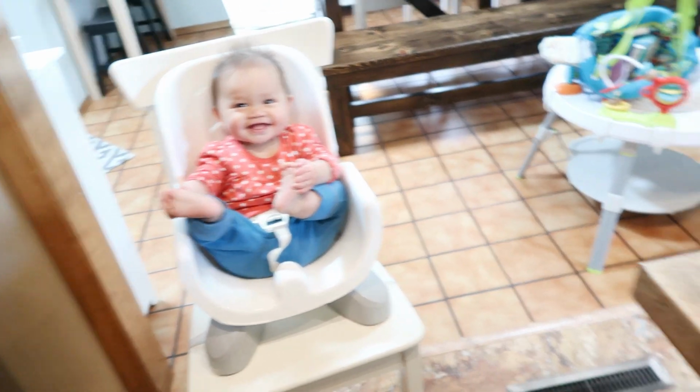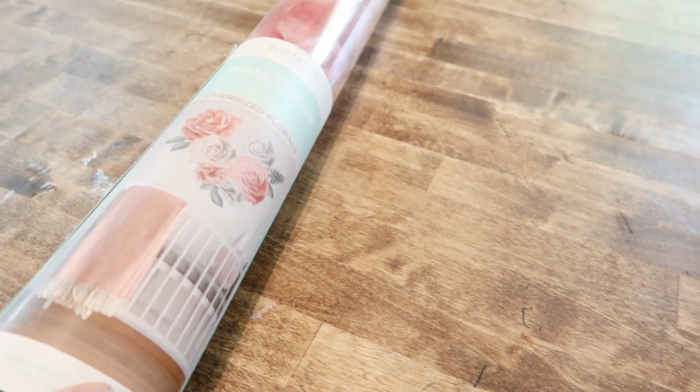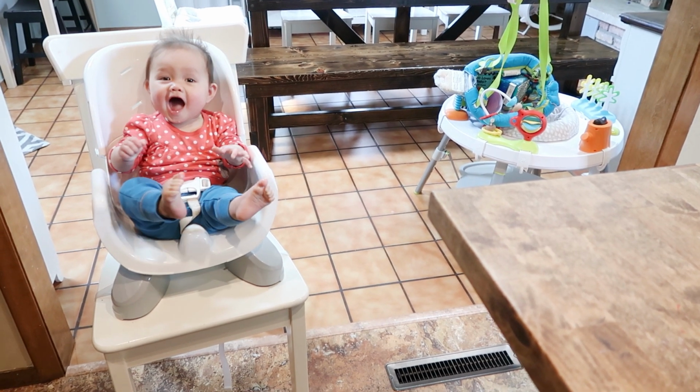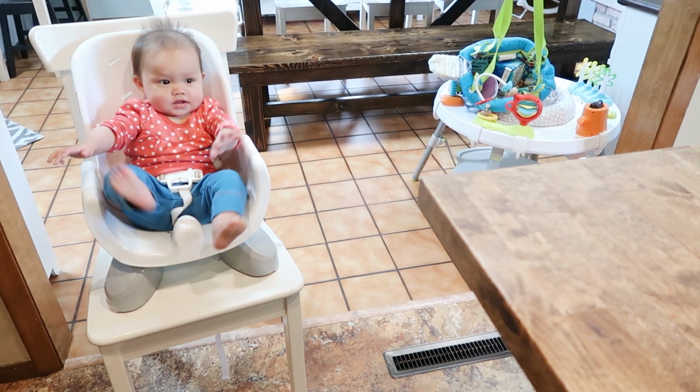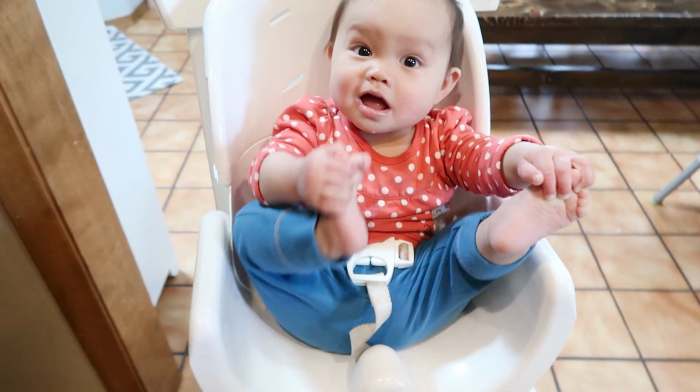Next up, Miss Gwenny and I are going to hang this decal above her crib. It's something I've had for months, but trying to do it when she's awake and my other kids are home, it just gets too crazy, and I can't do it when she's asleep because she's in there. So we're gonna do it right now. What do you think?